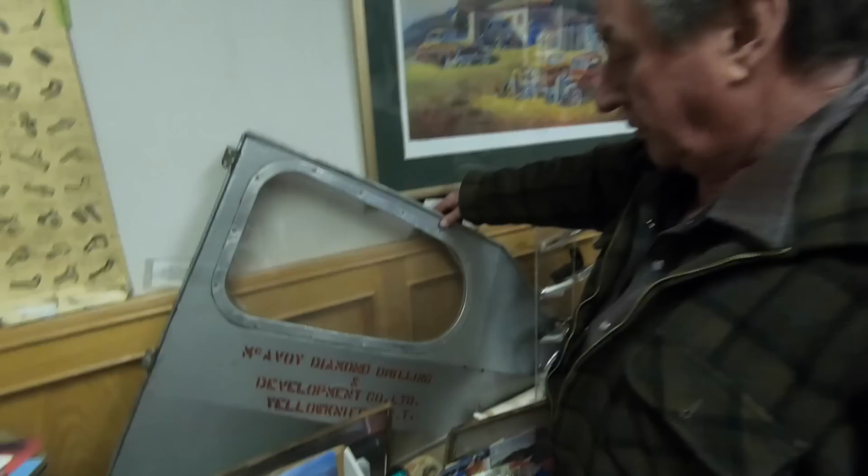So over the years, I've gathered up parts. And this is the door off the airplane. And of course, you see it says McAvoy Diamond Drilling and Development. That's where my grandfather, my dad, and my mother were working. And of course, in later years, I went to work for the McAvoy brothers as McAvoy Air Service. So my first job flying airplanes was with McAvoy.